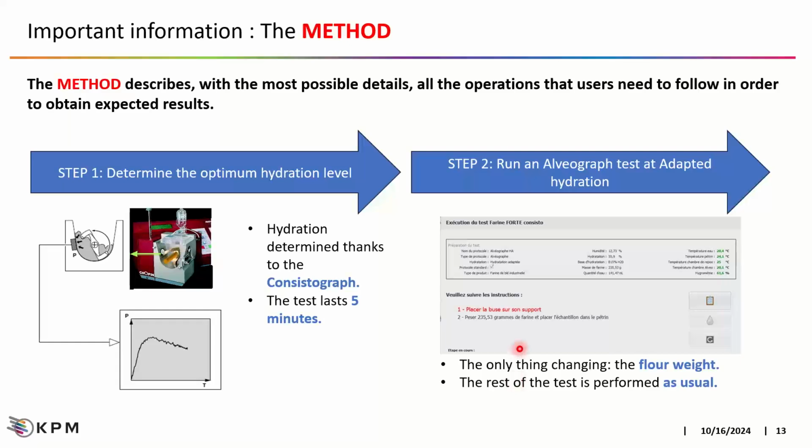And then we just have to run an Alveograph test at adapted hydration following this hydration. And here the only thing changing is the flour weight. The software will indicate a different flour weight than usual. It's usually 250 grams. Here it will vary according to the adapted hydration, to the level of hydration. But the rest of the test is exactly performed as usual. You mix the dough, you extrude it, you laminate it, you cut it, you make the patty, you let them rest, you blow the bubble.